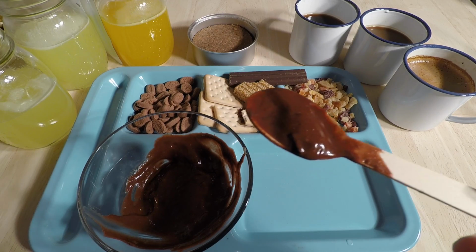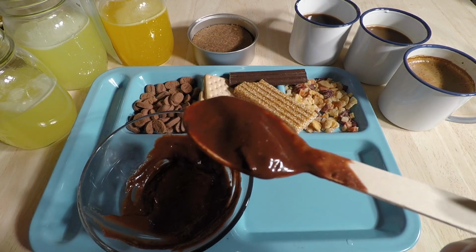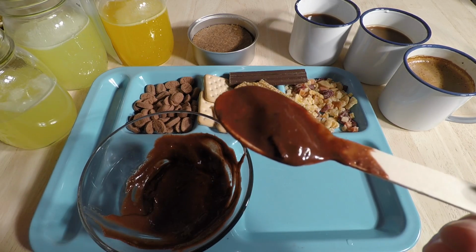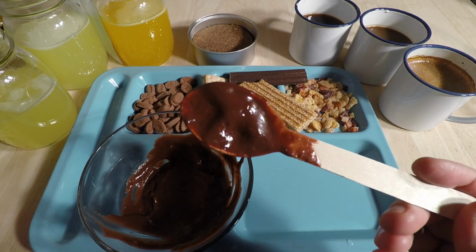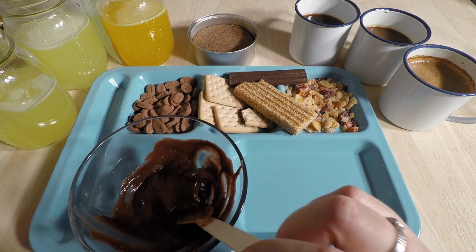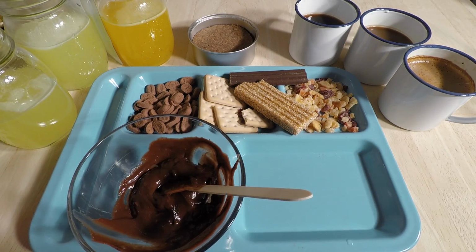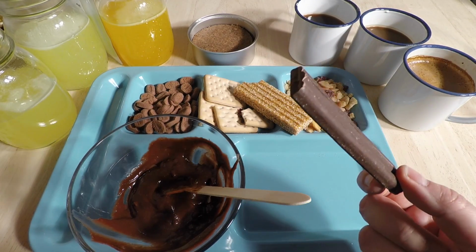It tastes okay. It's not great. Tastes chocolatey, but there is lumps in it. And I'm not sure if I like the consistency of it. It's not that bad. But yeah. Would I eat it? No.